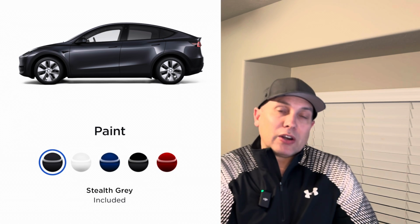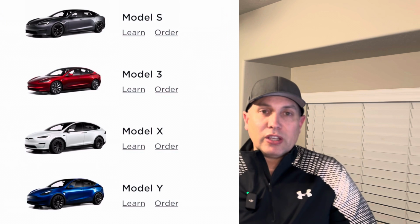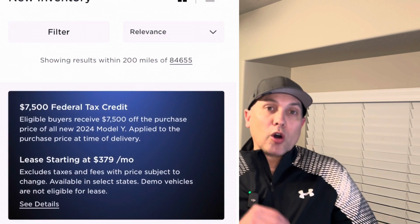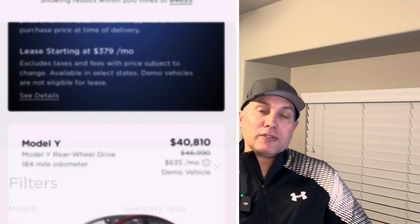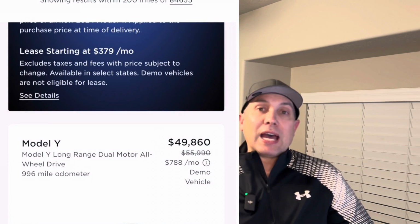Now, for example, in my area, if I go under vehicles and then inventory, you can search inventory vehicles, and this is where we're seeing almost $5,000 off new Model Y long-range vehicles. So you get $5,000 off, and then if you qualify for the U.S. federal tax credit of $7,500, that's $12,500 that you're getting off at point of sale.